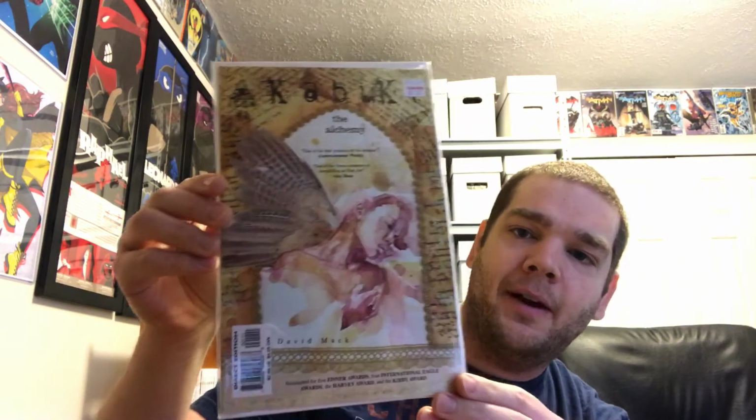I probably would have just left this 50-cent one in the 50-cent bin, because now I've got to peel that nasty sticker off of there. Or I may just leave it, because I have a dollar copy, so this one is obviously much better since I don't have to peel the sticker off of it. So that is Kabuki: The Alchemy issue 2. And then here's issue number 1. So very happy to find those. Like I said, David Mack's work is always great.